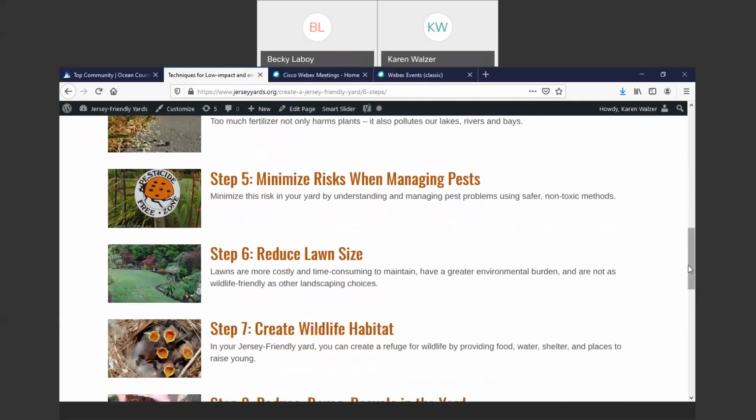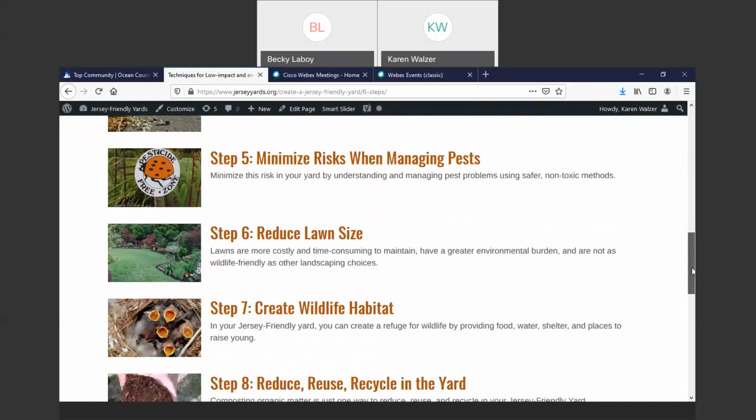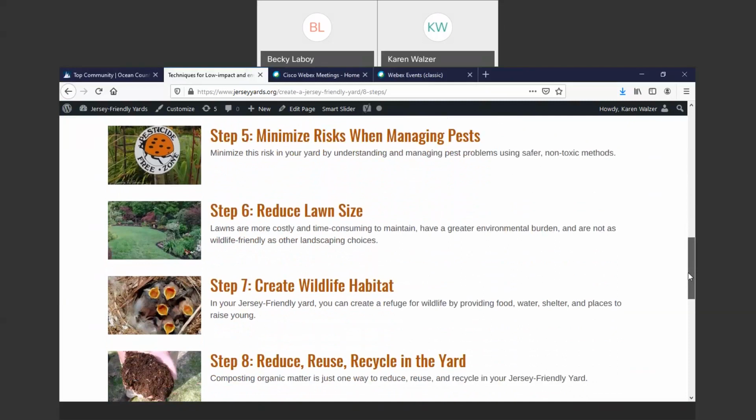Being responsible when you're trying to manage pests. On that page, you'll find a lot of information about integrated pest management and using safer methods to control pests. Reduce lawn size.